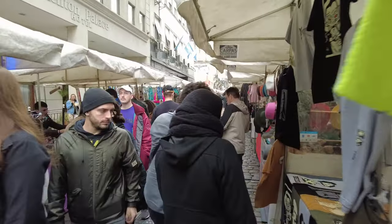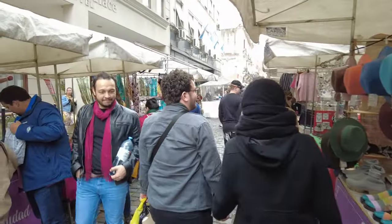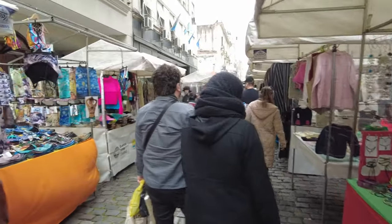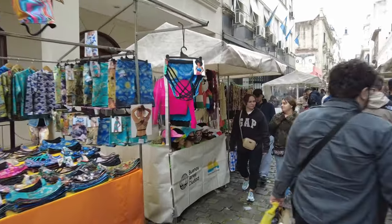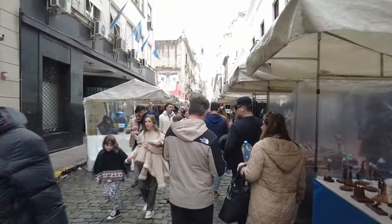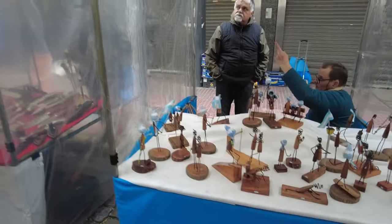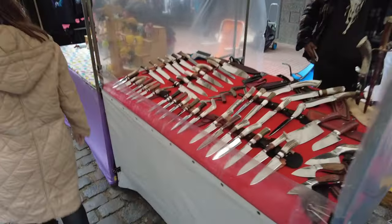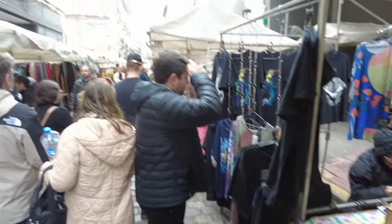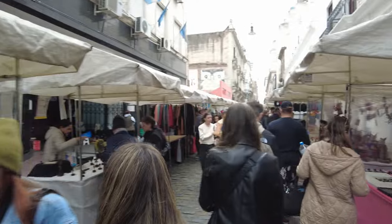Up here across Avenida Belgrano, about three blocks away now from Plaza de Mayo, and the street gets narrower, so the stalls sort of close in a little bit more. So it's even tighter in here. Like, if you're claustrophobic, honestly, this is probably not what you want to do on a Sunday. I fortunately am not claustrophobic. Oh, wow. Knives, anyone? But if you were claustrophobic, this would not be the place you'd want to go.